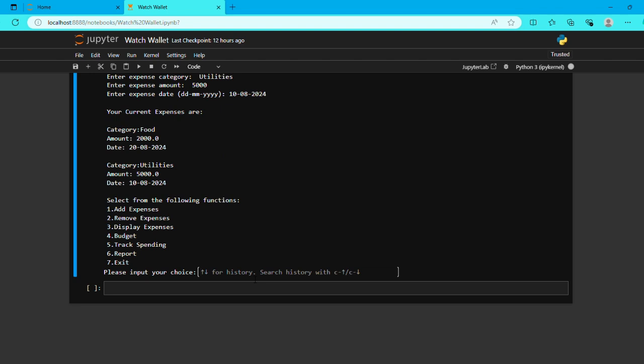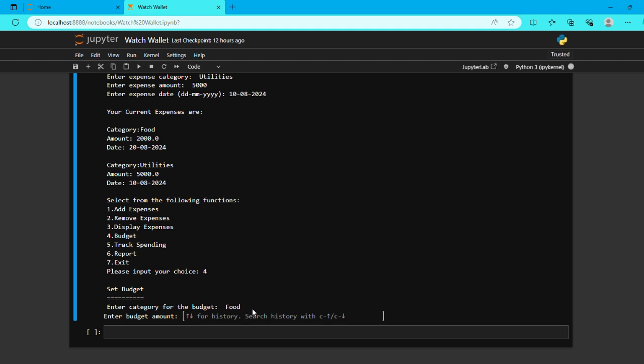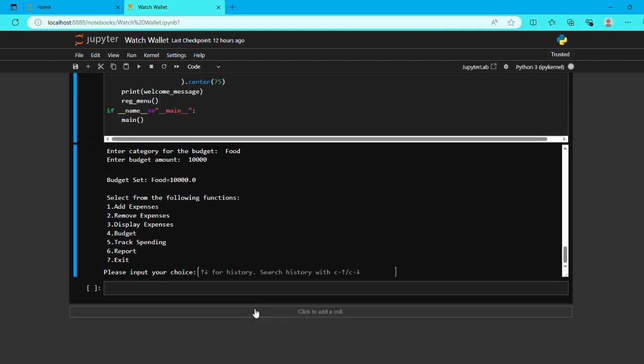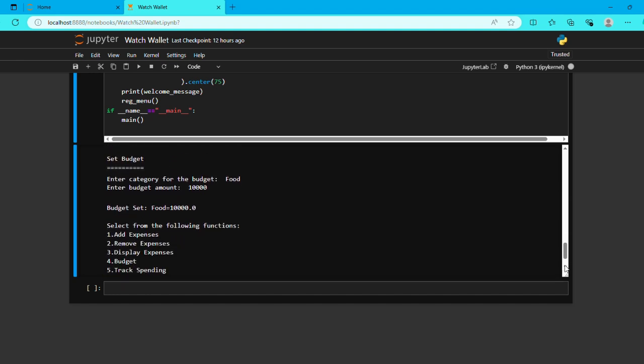Next, we can set a budget for each category. We'll add budget for food. Budget amount will be 10,000. This is set budget.